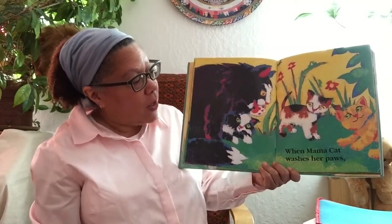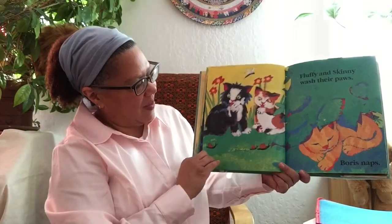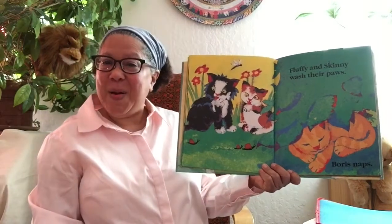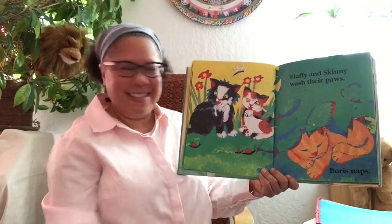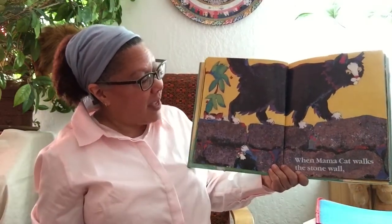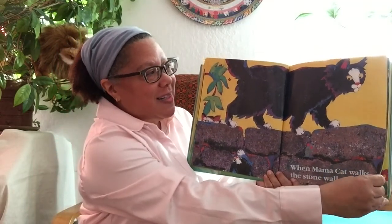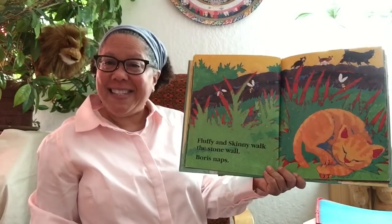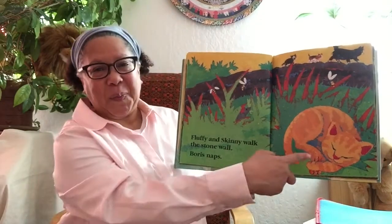When Mama Cat washes her paws, Fluffy and Skinny wash their paws. Boris naps. When Mama Cat walks the stone wall, Fluffy and Skinny walk the stone wall. Boris naps.